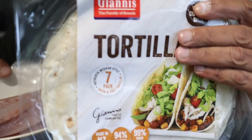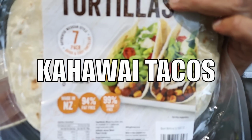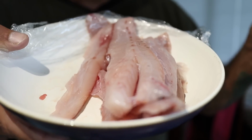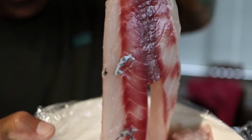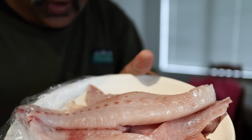And we got some tortillas. We're going to be having some kahawai taco. Some tortillas, some kahawai fillets. So we're going to cut these into little bite-sized pieces. And it's going to be our kai tonight with some coleslaw.